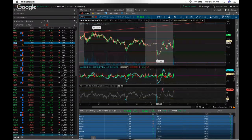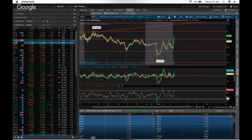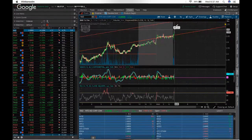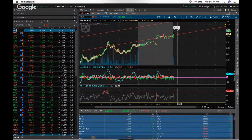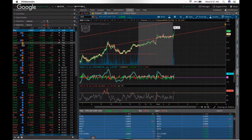JNUG's kind of gapping up, so that's good. Broke the resistance, but it looks like it's peaking out now. Snapchat's still just staying there. Rad is showing signs of upward momentum again. Yeah, I think the one that I'm going to end up trading has to be Rad. Sorry, the microphone's down there. I didn't mean to make that so loud.